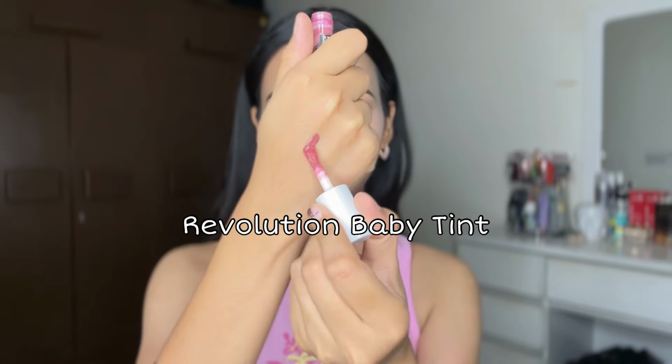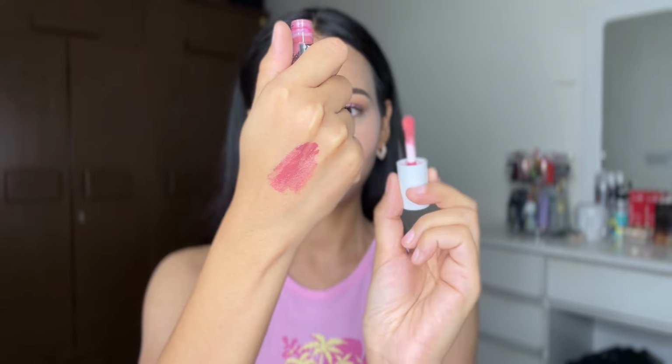So let's get started. The first one I have is Revolution's Baby Tint. I love the nude pink color of this tint, but I find it quite sticky while blending. It gives a natural look and has minimal coverage.